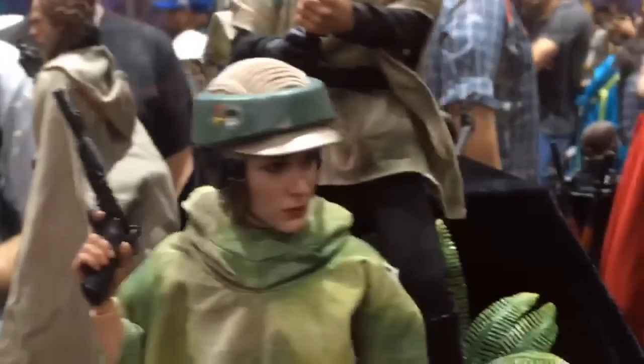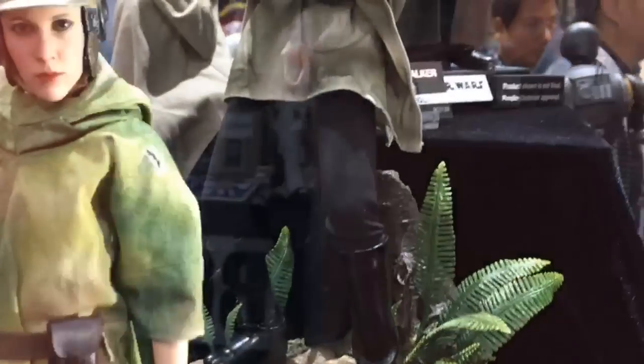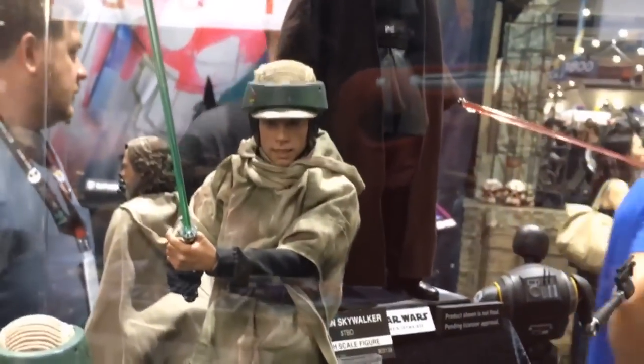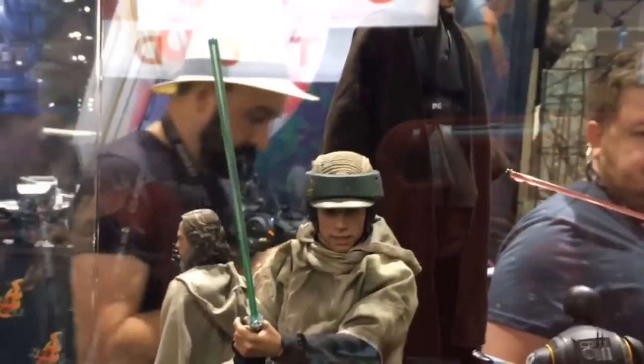And she's got her concho outfit. There's a little bit of wear and tear. She's helping the rebellion to take down the second Death Star. And up above her is her brother, Luke Skywalker, with his green lightsaber.